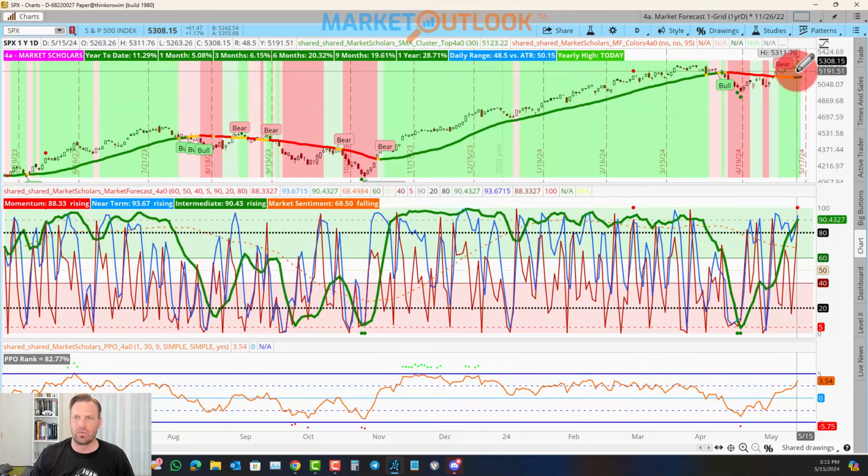Dark green shading the green line now. We got that today. Today is the first day that we actually had both dark green shading the green line with the cluster. Like I said, very good sign. Momentum line strong, near-term lines up above the 90th percentile. Really kind of solidifies and keeps us from having that failure move.